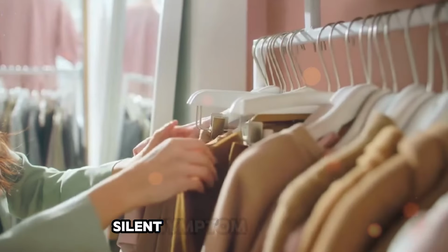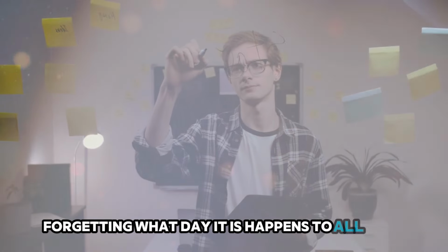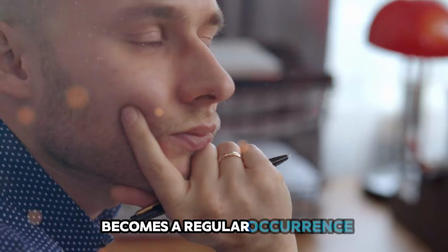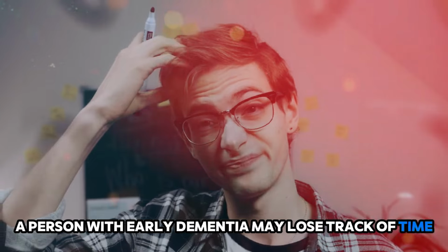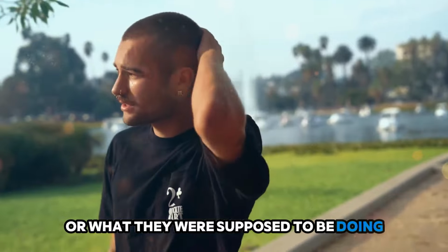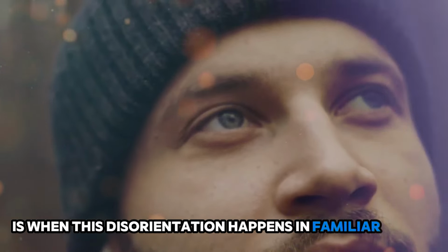The third silent symptom of dementia is increased confusion about your whereabouts and time. Forgetting what day it is happens to all of us, but when confusion about time and place becomes a regular occurrence, it can signal something more concerning. A person with early dementia may lose track of time, dates, or seasons. They may forget how they arrived somewhere or what they were supposed to be doing. What's more alarming is when this disorientation happens in familiar places.